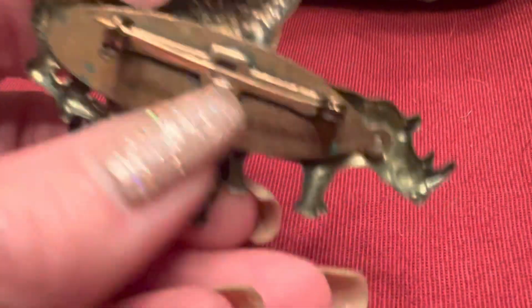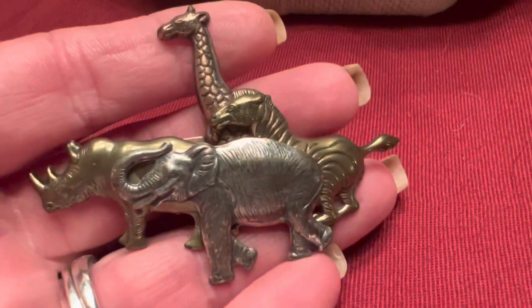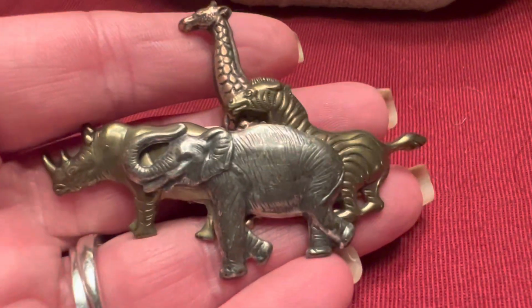Regardless, I really like this. I think it's a very unique brooch. What do you guys think? Do you think this is a craft project or maybe an artisan piece?